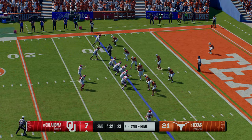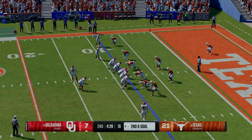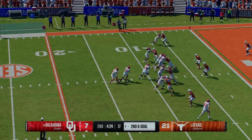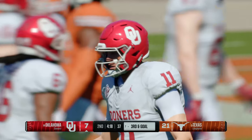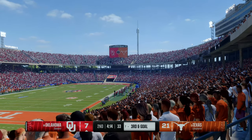Second and goal for the offense. They'll try to power it in right up the middle. That's a nice wrap up there by the junior. Nice job by this defense on that second down, so we now have third down and goal.